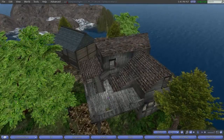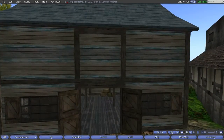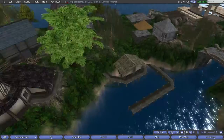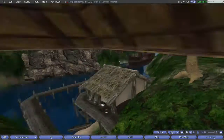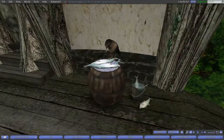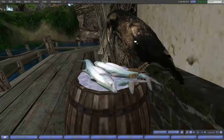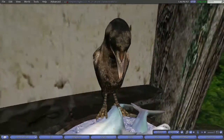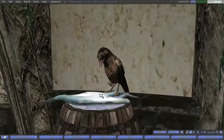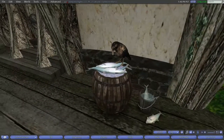The color schemes are really well integrated too. Alright, it was already in there. Okay. Looks like a boathouse. Maybe no, like a fish house. Oh, that's cool. That's so cool. Great job. That's like a raven. God, that's beautiful. And those fish look good too. Really well done.